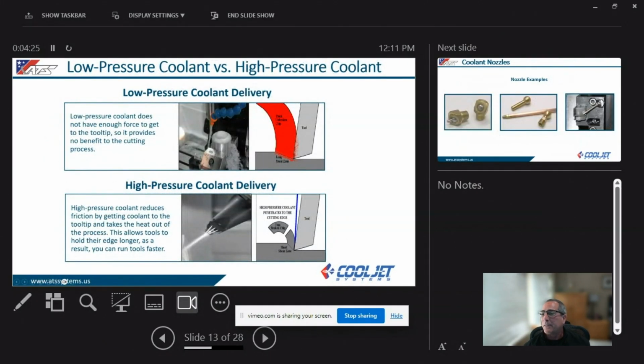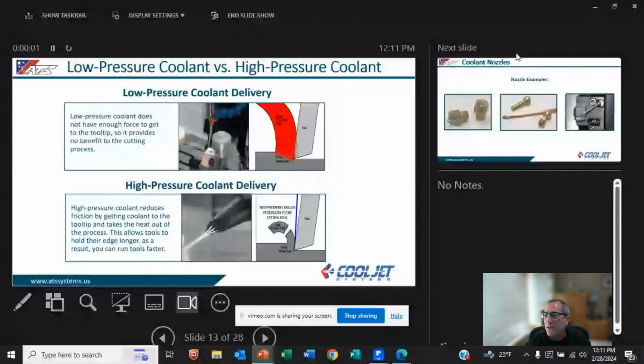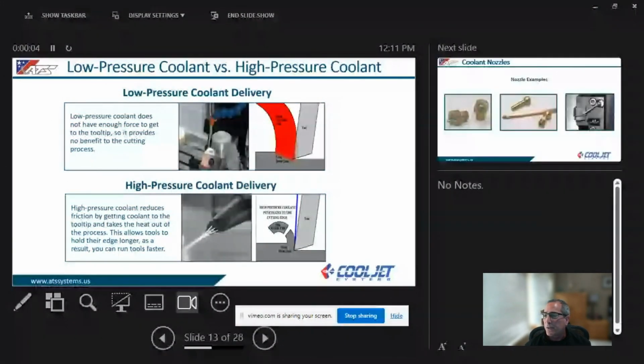Again, here's a sample. In the low pressure operations, you get a long shear zone, which creates the long stringer chips. Down below, we're showing the directed force of the coolant sent to the chip tool interface, which gives you the shorter shear zone and a quicker curling chip, which breaks more easily.